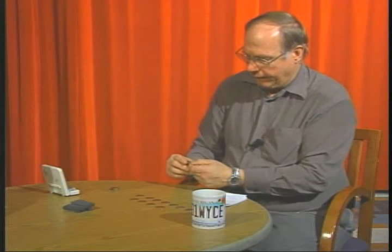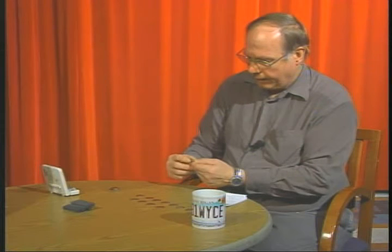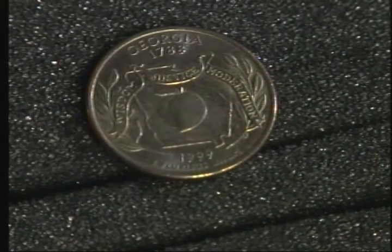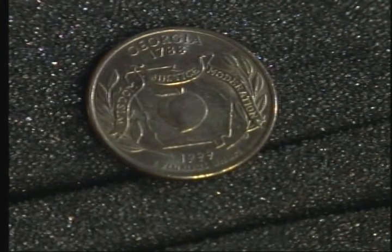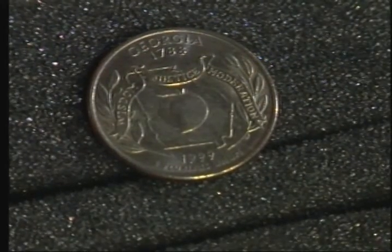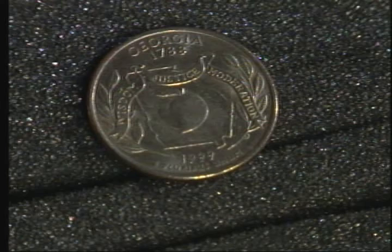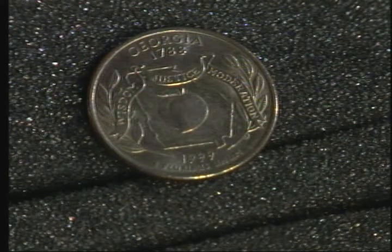Next state that I have is from Georgia. As you can see, there's Georgia, 1788. It has the words on it, wisdom, justice, and moderation. Don't know what they mean by moderation, but it's probably something positive. But there's this great state of Georgia.